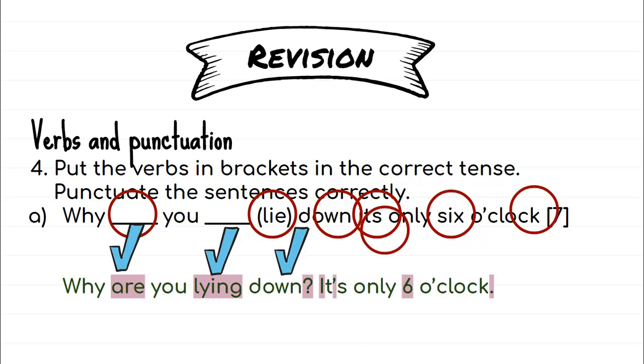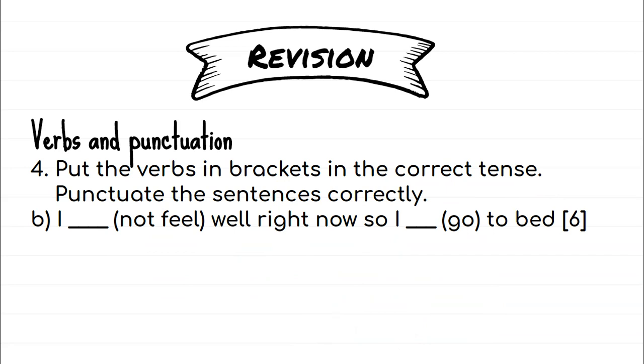So you get a mark for saying "are", a mark for saying "lying" with the correct spelling, a mark for ending that question with a question mark, another mark for starting the sentence with a capital I, another mark for only putting the apostrophe between the T and the S, another mark for changing that 6 to a number in order to follow the conventions of language, and another mark for spotting that there wasn't a full stop and putting a full stop at the end. All right, that's quite a few marks for one sentence.